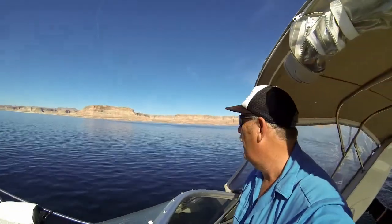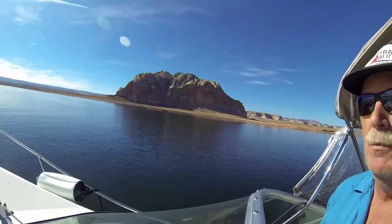I know the sun's in the wrong direction. I'll let you see this way. But yeah, we're just cruising about 5 knots, being real careful. We're just not familiar with this area. So we'll show you more as we go. Okay, well, I think we found the cut. It's kind of hard to see because the sun's coming in the wrong direction, but I'll kind of show you.